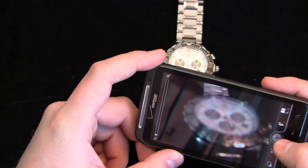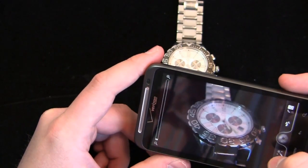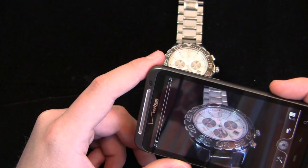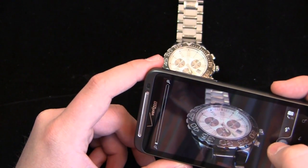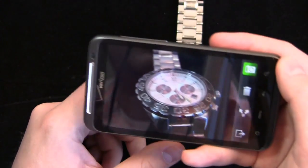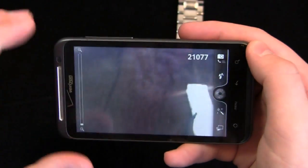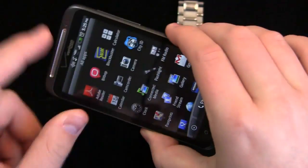That said, the Thunderbolt has really exceeded all of my expectations. The camera is surprisingly good on this device, and the autofocus is fantastic, and it autofocuses right away. So you can see I'll move it around a little bit, and immediately, bam. So I mean, you can see just the focus there. You can see the detail around the watch. I'd have to give it to the Thunderbolt in the camera department.